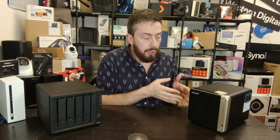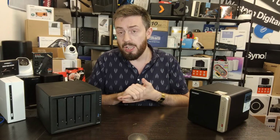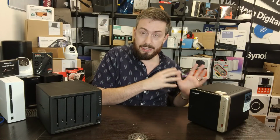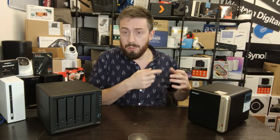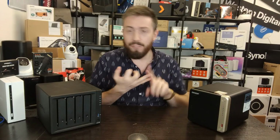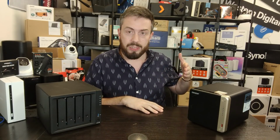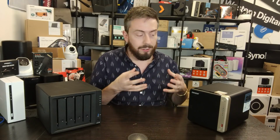Now, the new TS-464 is the follow-up to its 2020 release, which was the 453D. Now, the jump between that system and this system is actually a lot more significant. And in that 2-year period when we've seen hardware change in power, efficiency, and price tag, of course, it has to be said that the TS-464 is probably one of the most mature decision QNAP NASs I've ever talked about here on the channel.